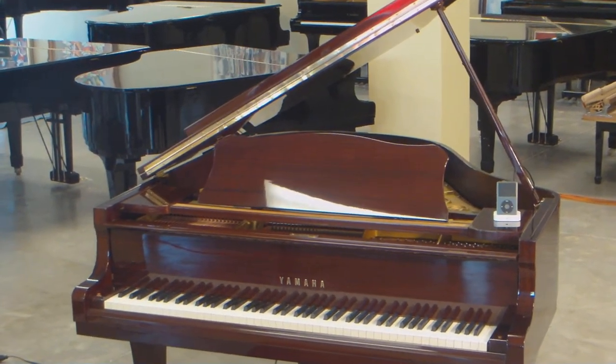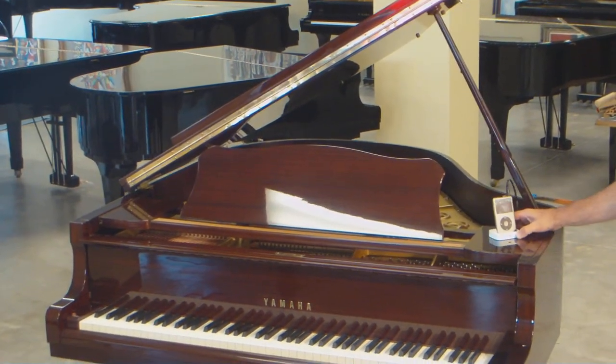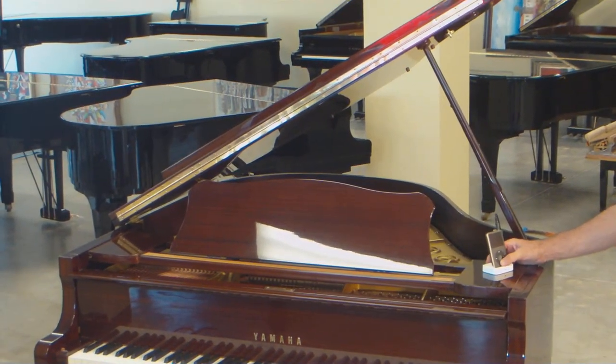The piano is fitted with a QRS player piano system, and we upgraded it to an iPod, which you see right here. I'm going to press play here, and you can hear it.